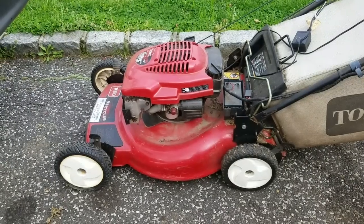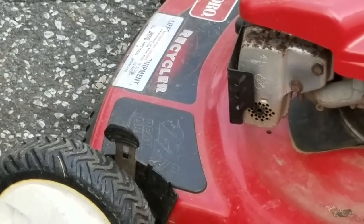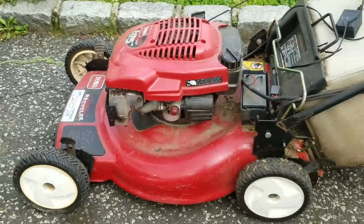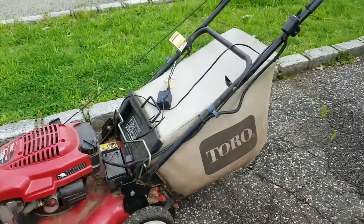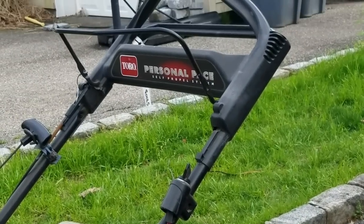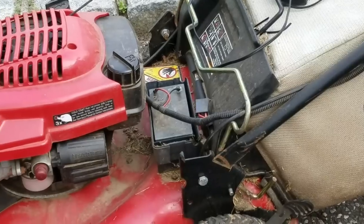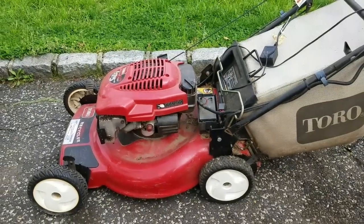So it's a 22-inch Personal Pace. You can tell by the cover that's covering what could be the front propulsion, but instead, if it has that plate there with no bump up, you know it's a rear propulsion. And if it's a rear propulsion, most likely it's a Personal Pace model. And as you can see, it's got the key start with the battery and the charger. So maybe the battery's dead, which is probably the case.